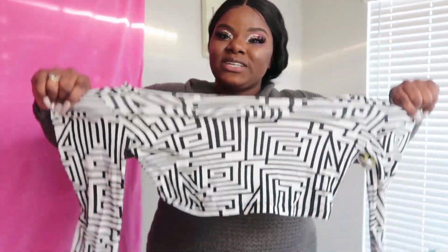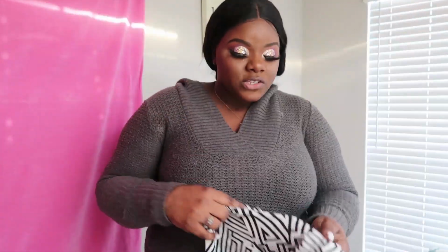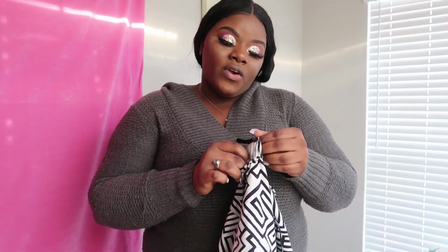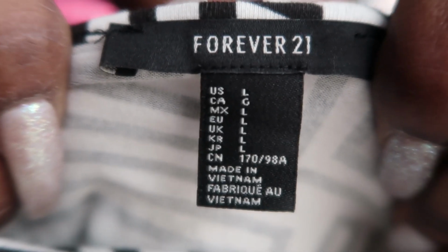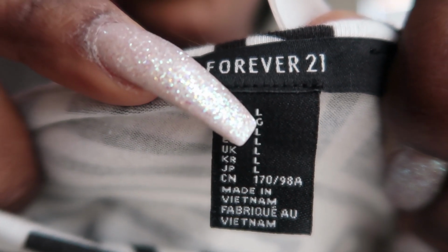But yes, it's very stretchy, very cute. This is originally from Forever 21, okay? And if you want to understand how this fits on me, let me go ahead and show you guys. Forever 21, and this is in a size large. Now, if this was an extra large, we would have had a different situation going on, but it's a large. So like I said, this is gonna be fitting on me like a bikini top and not a crop top.